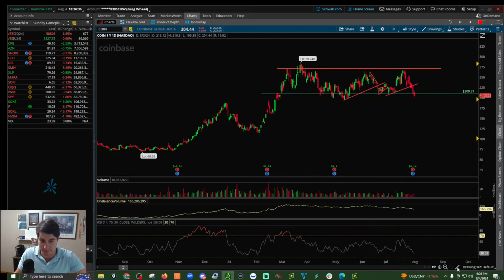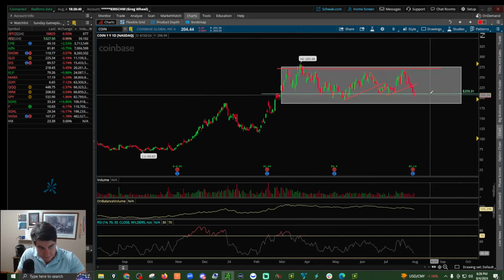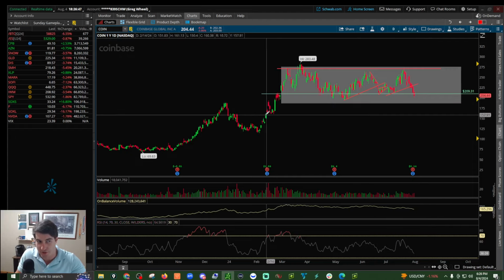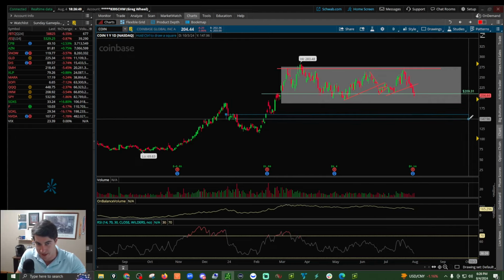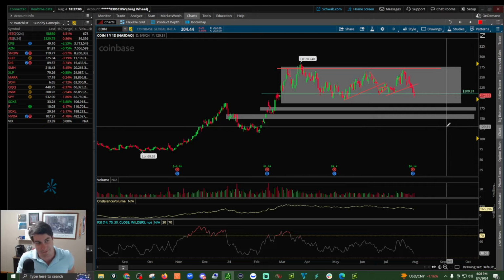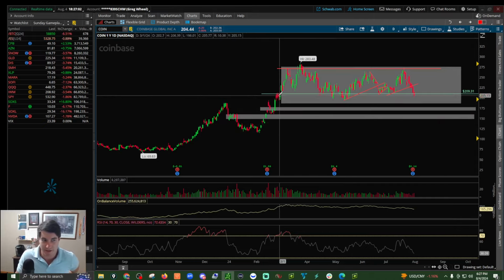COIN's been in this big balance range, equal highs, equal lows right up here. And if COIN really starts to break underneath 195, maybe underneath 200, you could potentially grab some COIN puts, maybe see if it tests. I don't know if it could get as low as 150, but something like 170 is not out of the question for COIN. And again, I don't know if that's a dip buy or not.